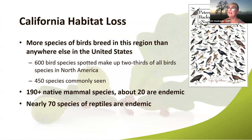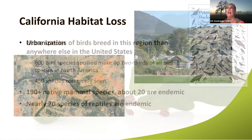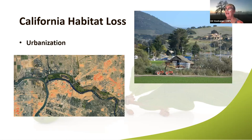So habitat loss is, as I mentioned, creating a lot of this impact in terms of decreases in populations. We have in California more species of birds than anywhere else in the United States, as well as insects. And many of these species, in terms of birds and reptiles, are endemic to California, which means that they're unique. They're not something we want to lose.